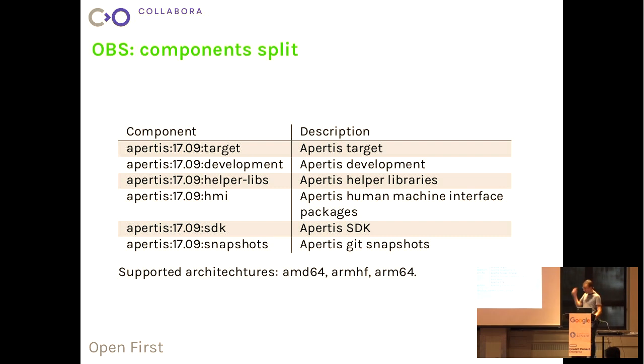So in OBS, you can specify dependencies between components. So when packages from one of the components are built, they may depend on packages from other components. So for example, development uses target. Well, actually, it's the other way around. Development can use packages from target, but target uses packages from development to be built, and SDK depends on development. So you can select multiple components on the live system, but the SDK sort of assumes you have also development and target.